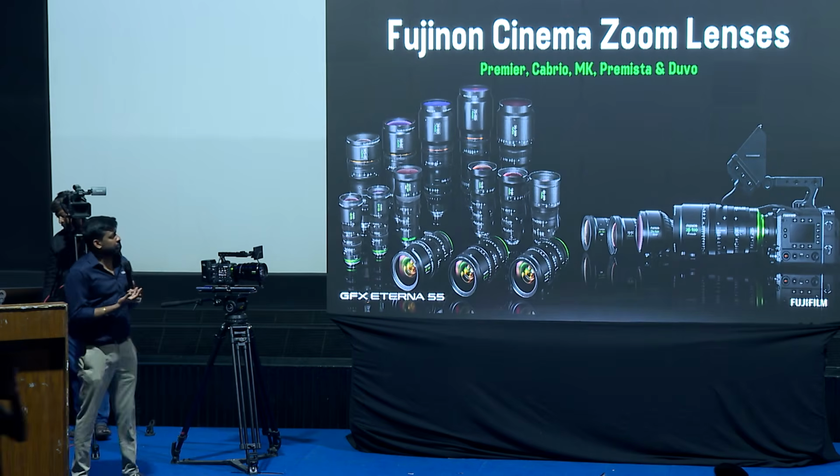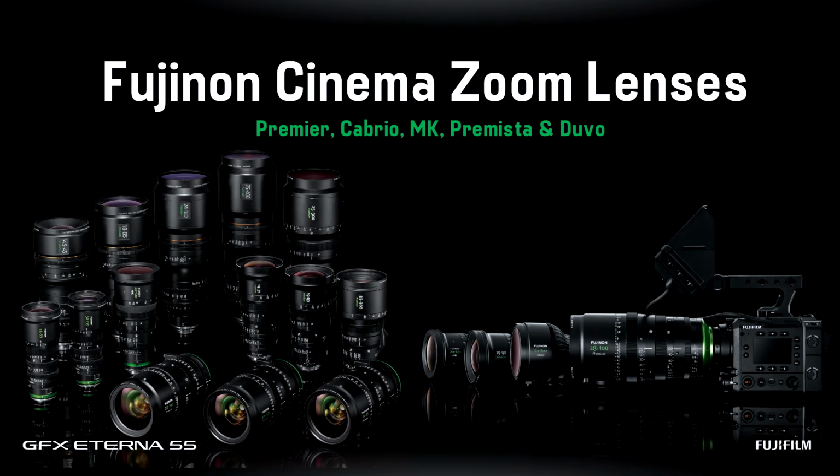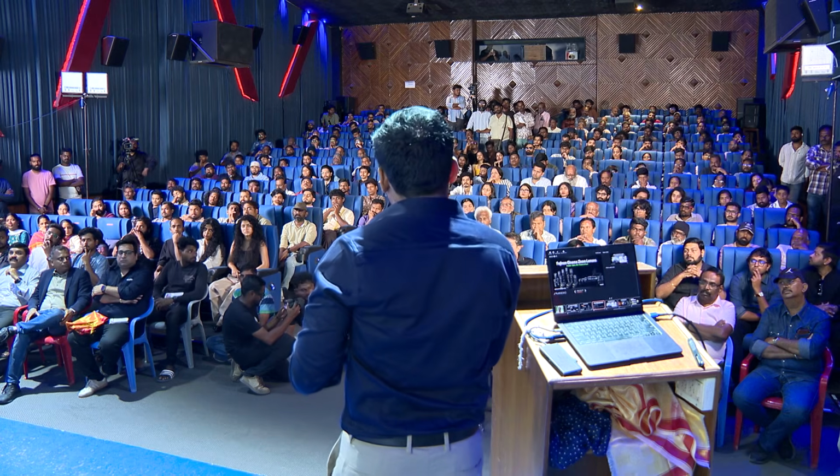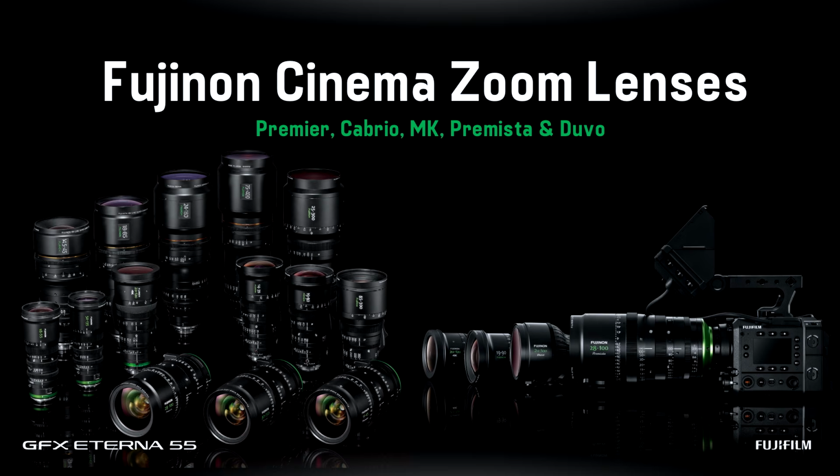Many would know, many would have used the Premier Cabrio or MK Premista series, but again here in this film we have also used something called a duo lens. You'll see the duo lens that's been used. So duo means it's a dual purpose lens that you can use as a PL mount lens and directly mount it and shoot a film with, or you can use it as a servo lens also. In a Super 35 mode, you can convert it and use it in both ways. So that's why it's called duo. In that series, we have three lenses. We have used a 24-300 series of lens, a duo lens, in this particular film.